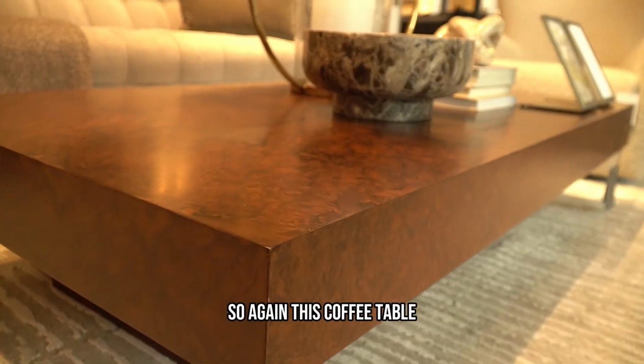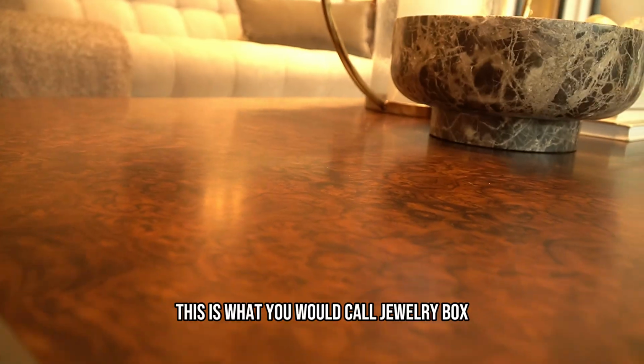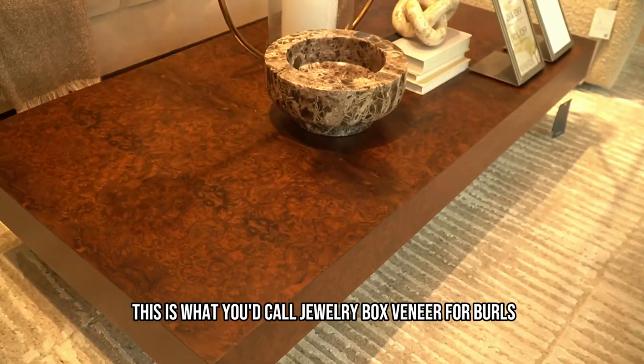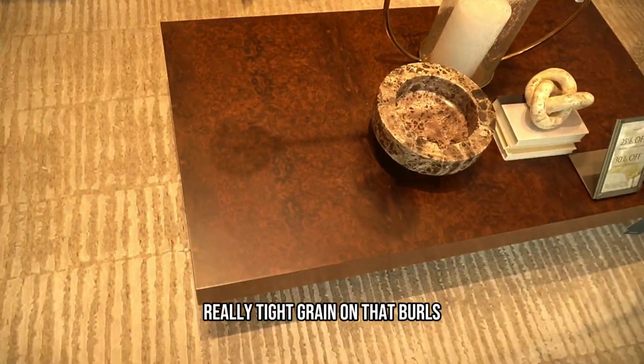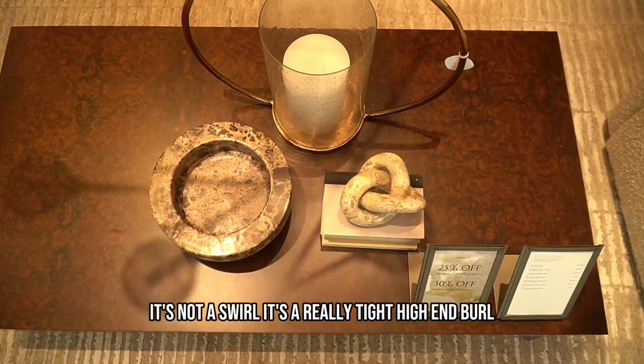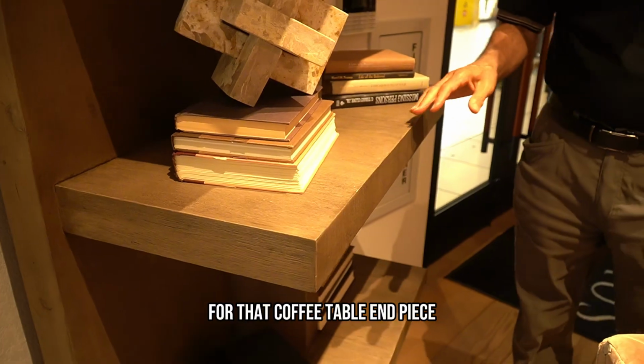So again, this coffee table, it's really important that everything is done right. This is what you'd call jewelry box veneer for burls. Really tight grain on that burl. It's not a swirl. It's a really tight high-end burl for that coffee table end piece.